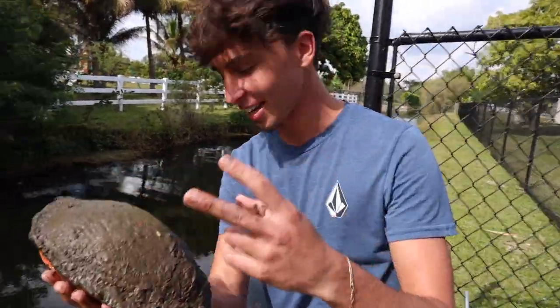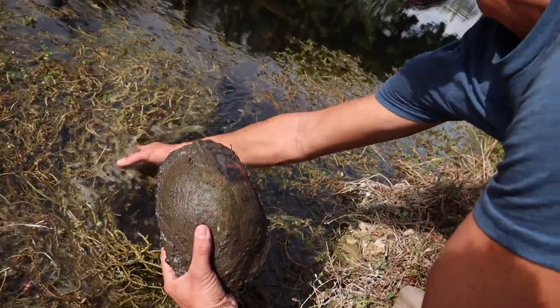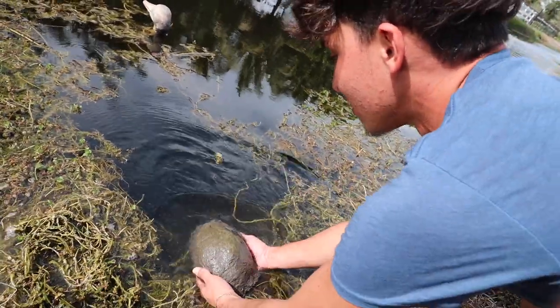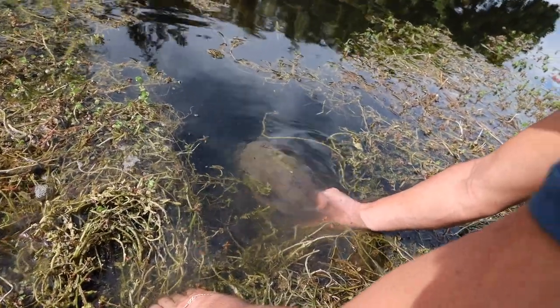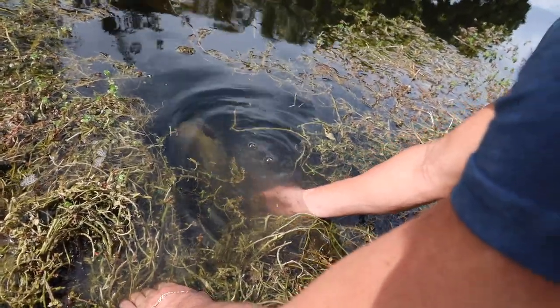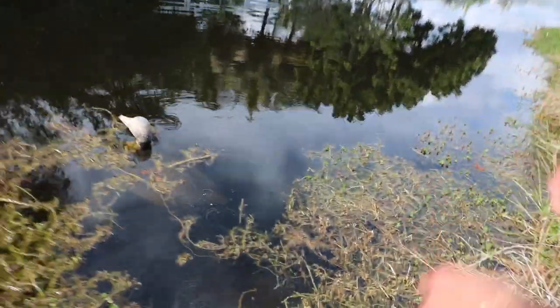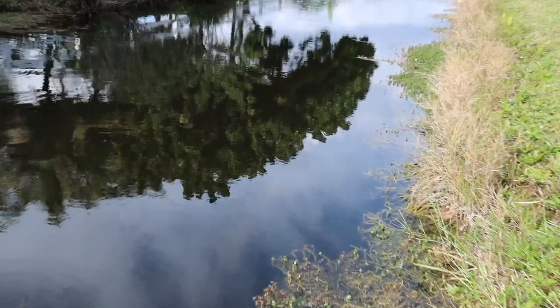All right, guys, we're about to release the turtle. Check them out. Say peace out, guys. Make a little spot for him to jump in. Oh, he's not going. Oh, there he goes. Took off. That's sick. Look at him. Oh, he's coming up for air, I think. Oh, no. He's just swimming away. Sweet. Let's get right back to it, guys.